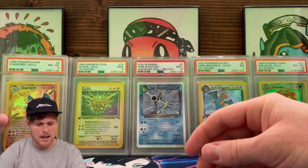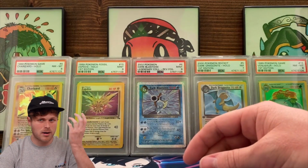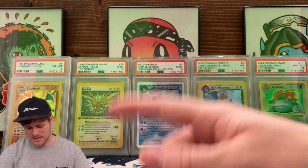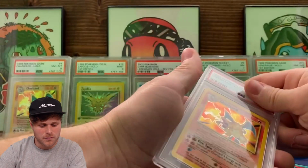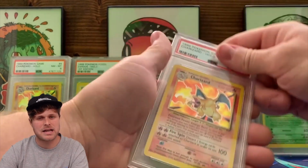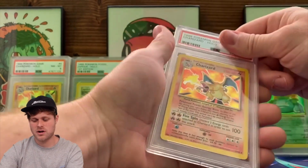Like I said, I'll have the current market price for all of these cards here on the screen, but I feel like the last time I checked, PSA 8 Base Unlimited Charizards were going for, I think, 3,500, somewhere around that. I think 9s were going for 4,500, but I've already seen them jump up to 6, which is crazy.